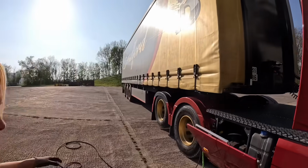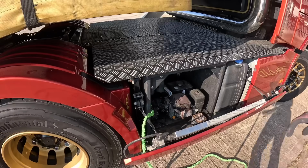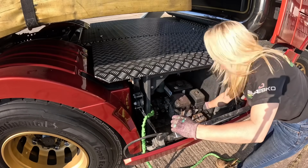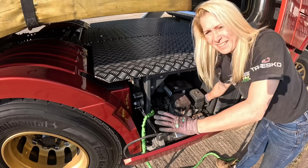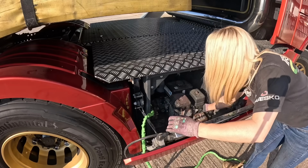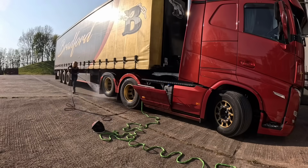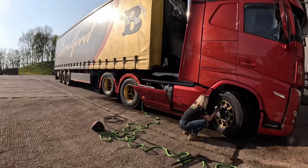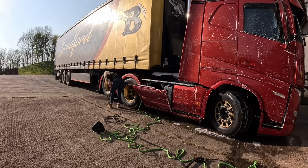Right, so I'll show you the actual pressure washer in here. All I need to do is turn the switch on at the back, put the choke on, and then hopefully I might start it first time. As you can see, the truck is pretty clean anyway, but because of the type of work we do and the places that we go, it does get quite dusty. So I'm just giving her a quick swirl down so she's perfect for next week, when it will most probably rain.